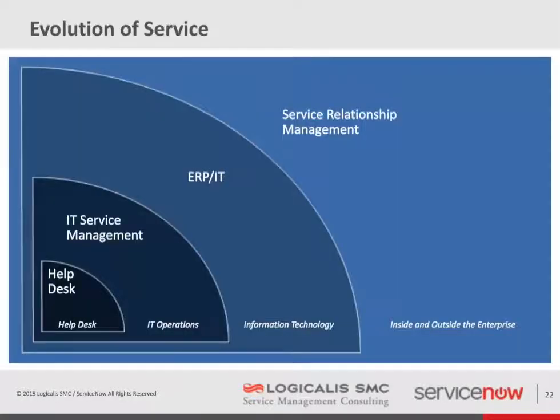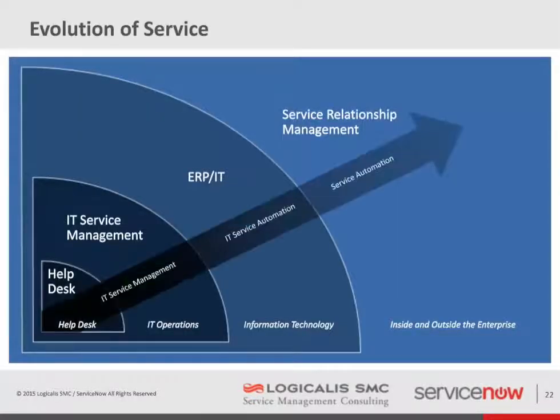And then we find our ultimate goal, of course, working on service automation, working towards service relationship management, moving out of a help desk scenario and a simple IT service management area. We really want to make sure that any kind of service, any kind of service relationship is managed and shown and delivered via a ServiceNow setup.